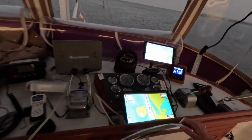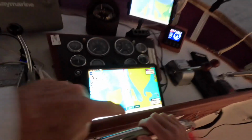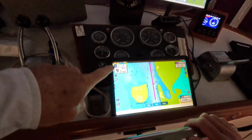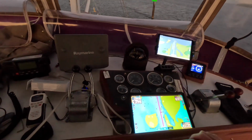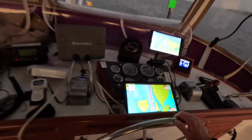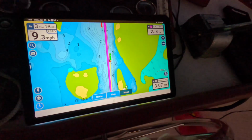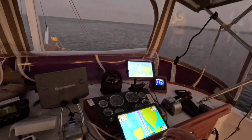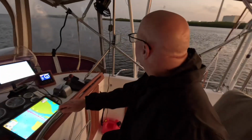Speed. This isn't true speed because we're coming in an outflowing current, so it's showing us at 9.2 miles an hour. But our actual speed's probably about 7 once we get into the current here. So this time says 3:04 arrival, but we'll actually probably get there somewhere around 5. Yeah, probably about 5 o'clock if everything goes smooth.